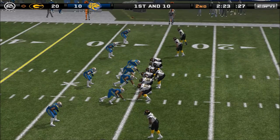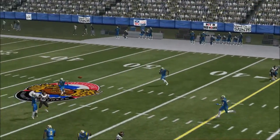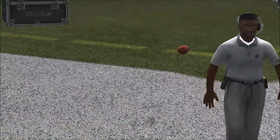The lineup of six defensive backs. Throws it. Houston comes up to make the play at the 48. Nice call going to the air, and that'll move the chains.